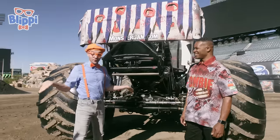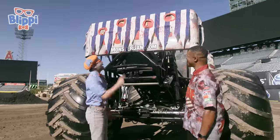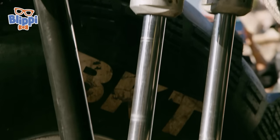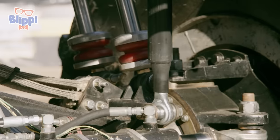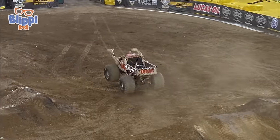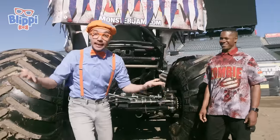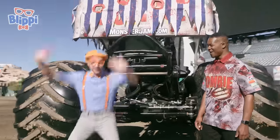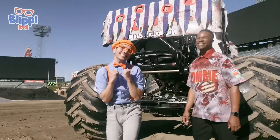Whoa! Look at how tall Zombie is! It's taller than us! Oh, and these right here, are those the shocks? These are the shocks. They have 30 inches of travel in the back, 26 inches of travel in the front. That's how we absorb those huge, big air jumps. Whoa! Did you hear that? Yeah! A truck like this has shocks. So, if it takes a really big jump, you can land nice and safely.